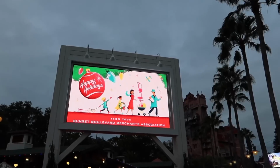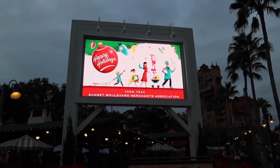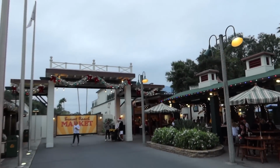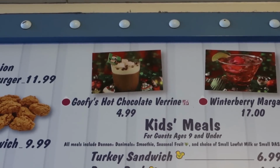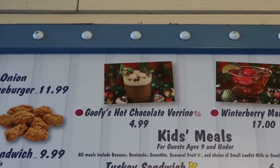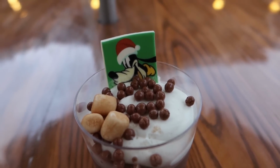Is it a Vereen? So once we've made it down here to the sign, which is starting to look pretty bright as the sun is starting to set, we are going to turn to our left and head over here to Rosie's All-American Diner. And we are getting the not-so-hot chocolate. The short name is Goofy's Hot Chocolate Vereen, but on the map it says it's Goofy's Hot Chocolate, Not-So-Hot Chocolate Vereen. I am very intrigued by this one. Still don't know what Vereen means.